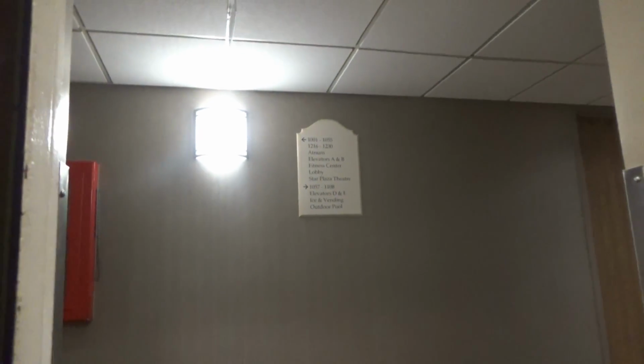See, look, elevators A and B. Star Plaza Theater. Whoa. They didn't look like Westinghouse. Ready to get out? Door takes forever to open. Man, it's a slow door.